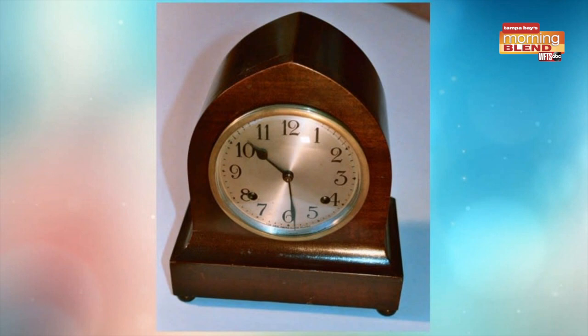So tell us about this, Dr. Lori. This is a 1920s Beehive New Haven Clock Shop. That's the maker. Beehive clock from the 1920s. It is in working condition. It's an 8-day strike. That means once a week, on Sunday, maybe before or after you're going to church, you got to wind it with the keys for 8 days, and it'll run 8 days. It has a nice wooden case, and as I said, it works.